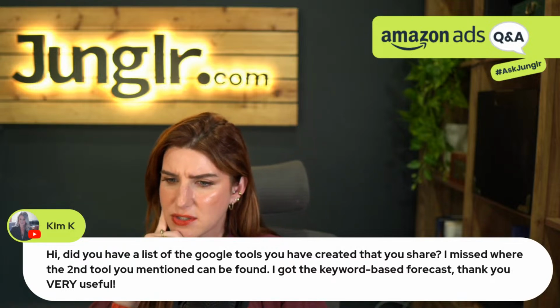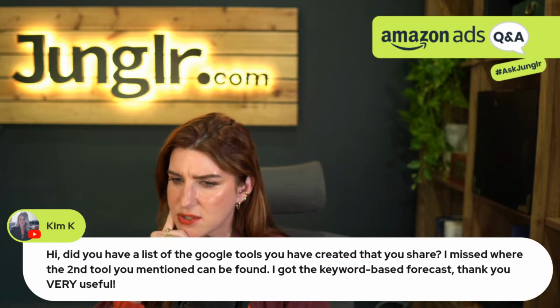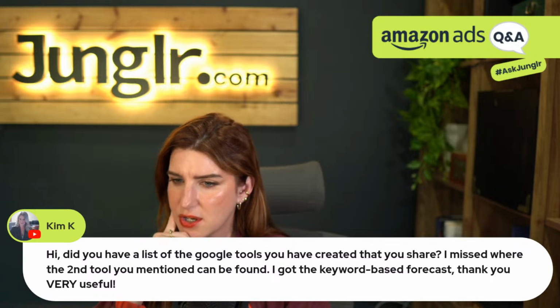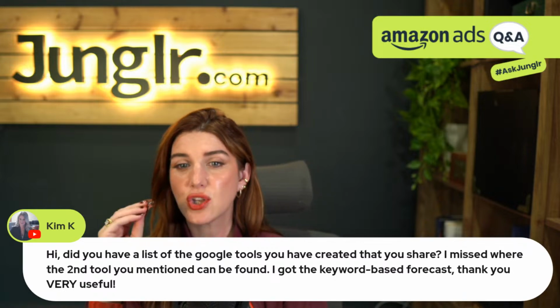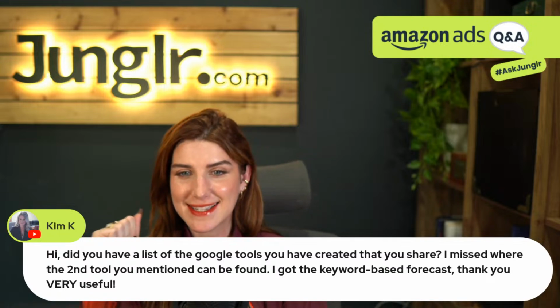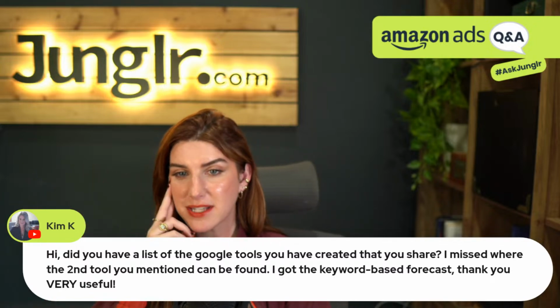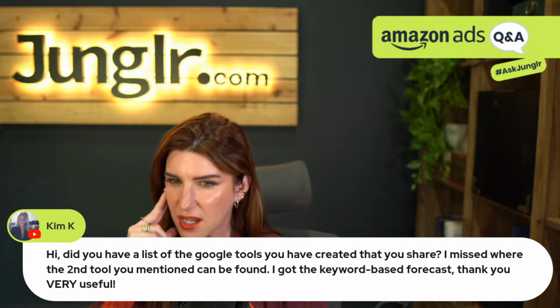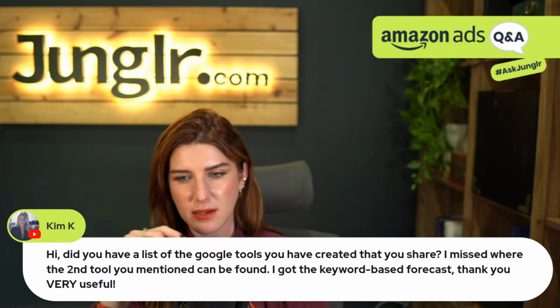Do you have a list of the Google tools you've created that you share, and where your second tool you mentioned can be found? I got the keyword-based forecasting. Yes, so my team is actively working on that right now. I don't have a full database of all of my tools. I should put that together for you, Kim. We'll make that a priority.